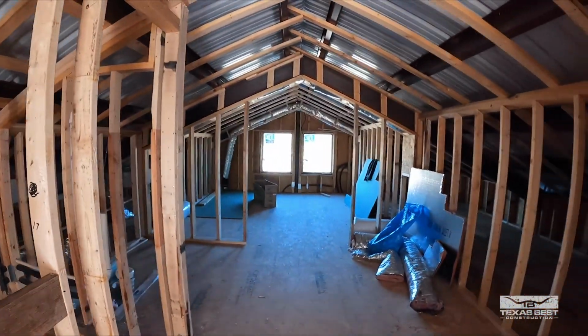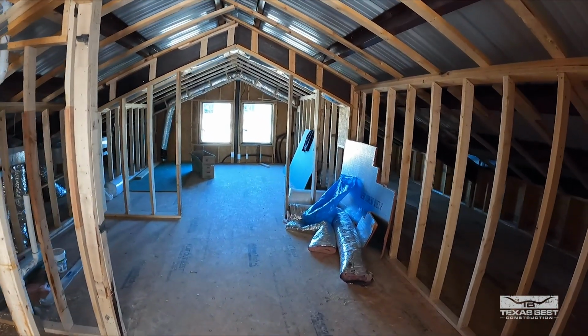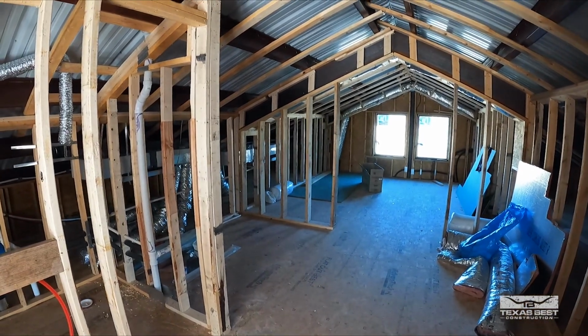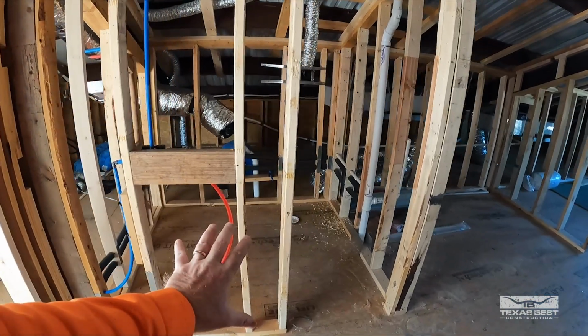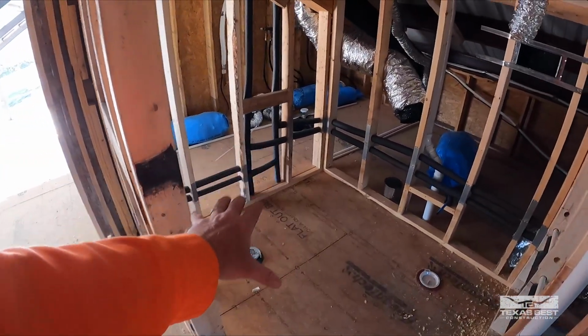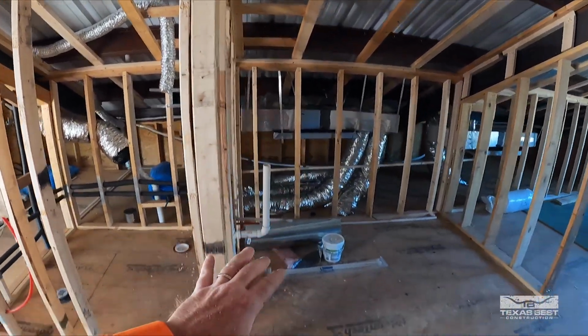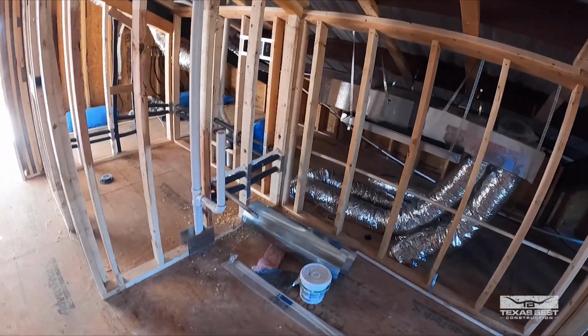But coming into this space, let me show you. This is our little addition area, which originally all this up here was just going to be storage. But what you're looking at here is where we added this extra restroom. So in here it'll be pretty simple. There's going to be a shower, toilet. We've got over here going to be a vanity with additional cabinet space on this side.